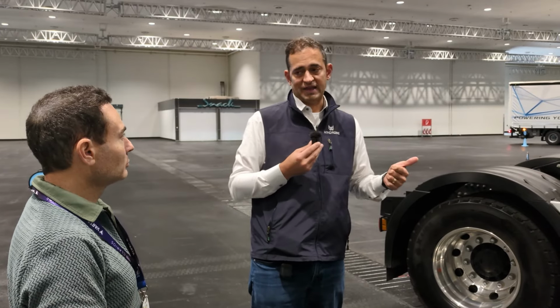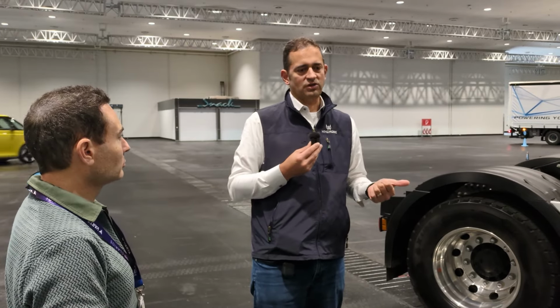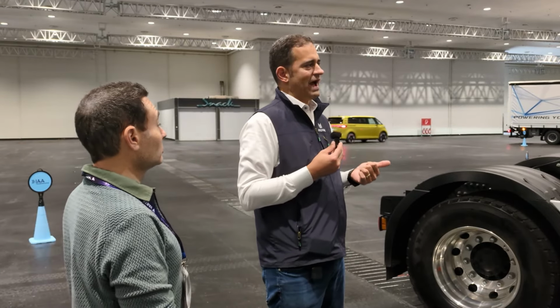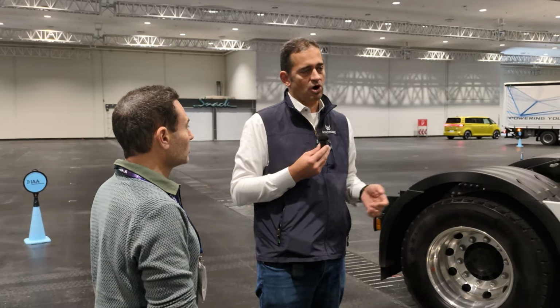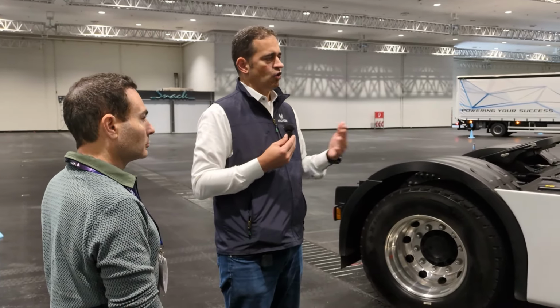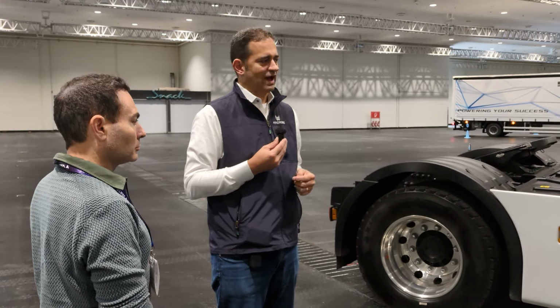And lifetime is important for useful life of the asset, residual value. A lot of customers are financing these things. So having batteries that last 50% or longer more increase the value of the truck over time and make a much better economic proposition.